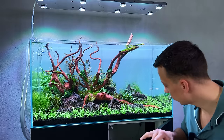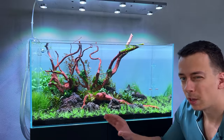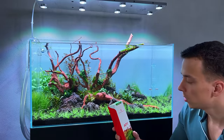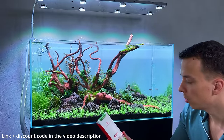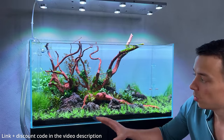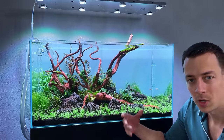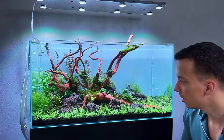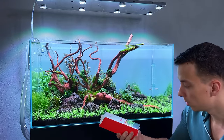And for that, I'm going to add some fertilizer. Now we already have quite a lot of nutrients in the substrate, so we don't really need a lot of fertilizer. So I'm going to start dosing the APT0. And this is basically just micronutrients and potassium, because the substrate will mostly release some nitrate and some phosphate, but not really like potassium and micronutrients and iron, stuff like that. So I'm going to start dosing this.